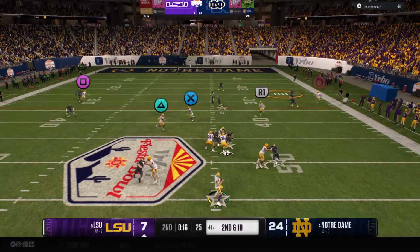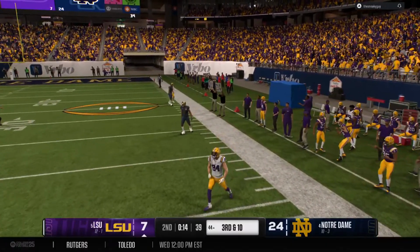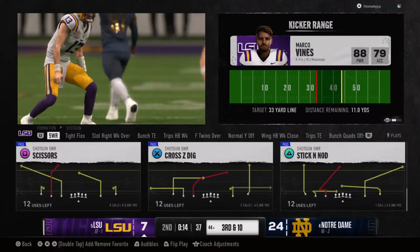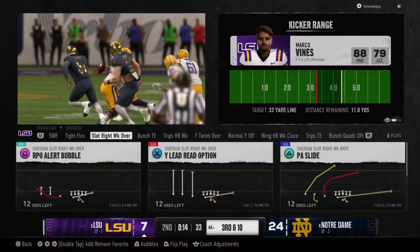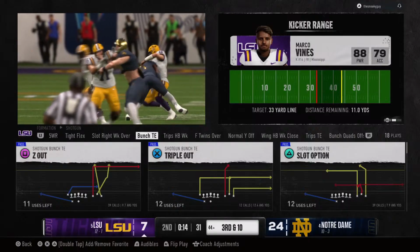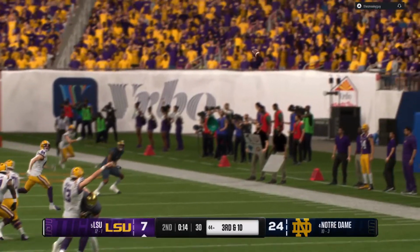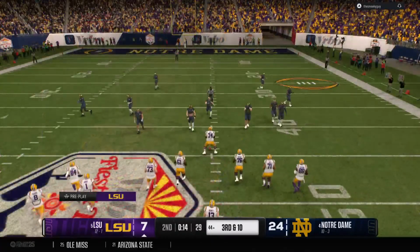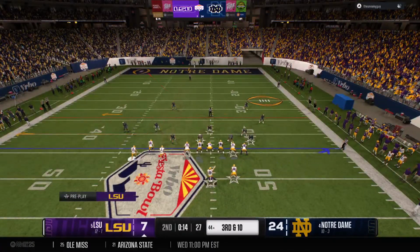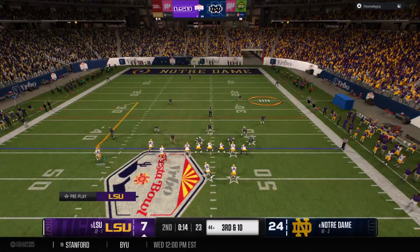Second down, we're going to throw it. He's running out of time here. Throws the ball away, but not before taking a hit. So the offense takes the field in the final seconds of the half. Chance for just a couple more plays.